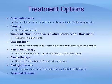There are many different kinds of treatment for kidney cancer, and the type chosen depends mainly on the stage of disease and the patient's general health and age. Observation with regular imaging is an option in some situations, including very small tumors, older patients, and those who are not candidates for surgery or other therapy. Surgically removing the cancer is the best option for cure in most cases. Tumor ablation, such as with freezing, radiofrequency, heat, or ultrasound, is an emerging option for small tumors but still considered experimental in many cases.